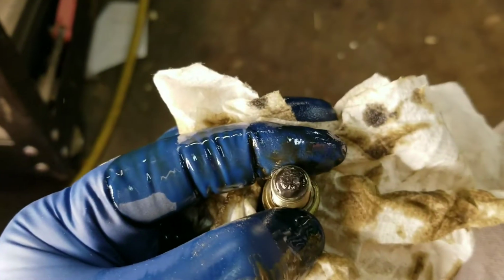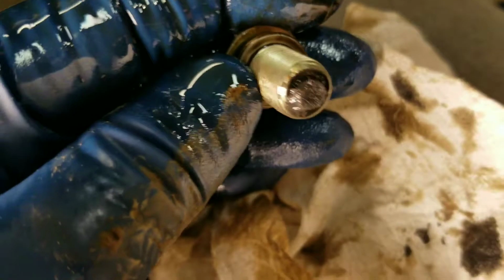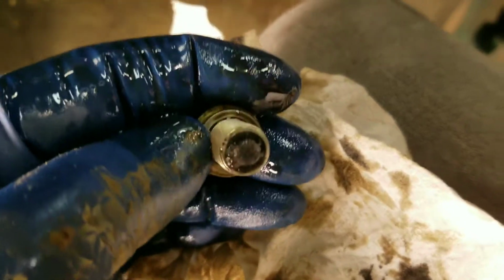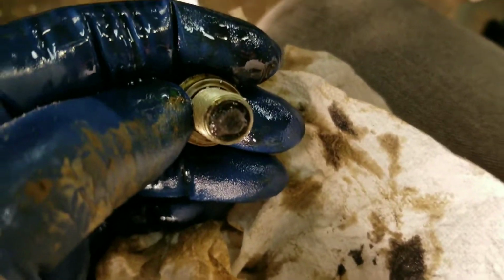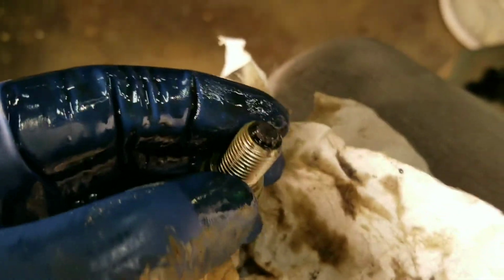I think it is magnetic, and it sure doesn't look like there's anything too terrible on it. Yeah, it's got a little bit of metal shavings, but boy, not very much. And I kind of suspect that the oil in this bike is probably its original break-in oil. I don't know, I got that feeling, but it's not looking too bad, especially if it is. So let's move on and take a look in the filter.